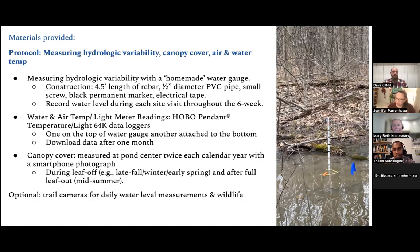So in order to measure the hydrologic variability, we are going to use one of the most dead cheap setups, a homemade water gauge. If you look at the image in the slide, Dave, would you mind running your mouse on it? What Dave is showing is a half-inch diameter PVC pipe calibrated with Sharpies and electric tape to measure the water depths. We first drive a rebar into the ground, then put the PVC pipe on top of that, and then we screw-tie that PVC pipe to the rebar to stabilize it, and it actually worked surprisingly well.